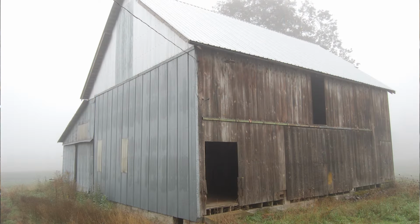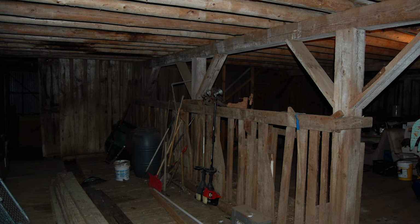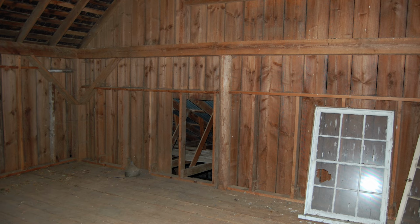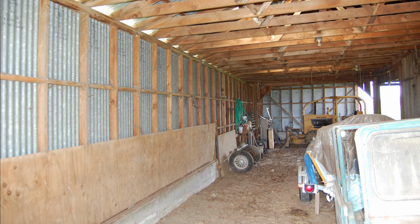The barn wasn't good for much else other than storage. Back in the day, the previous farmers that owned this place used to milk cows in here actually. There's a wood floor raised up about here, and the loft used to go all the way across, about 10 foot tall. So it's a pretty small enclosed space, and all it did was collect junk over the years.